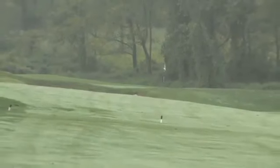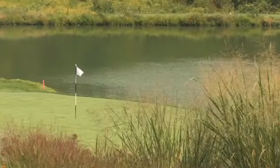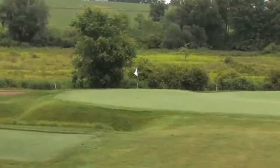Well, French Creek is a special place because it's truly about golf. What I mean by truly about golf is the fact that when you come out here, that is your game plan, is to come out and play golf and work on your golf game and have a total golf experience. With French Creek, the design of the golf course allows all levels of golfers to play the golf course.